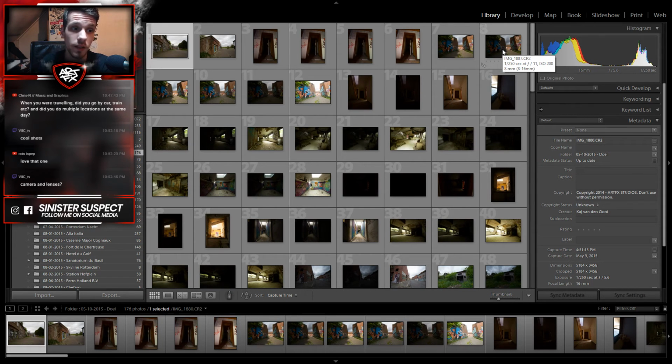On the 550D I also have an ultra wide, but that one is a crop sensor lens, so I don't use it on the 6D. It's the Sigma 8-16mm, and that's the lens I used for most of my urban exploring shots in the past. Most of the shots from 2015 and 2016 are shot with the Sigma 8-16mm.